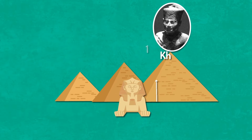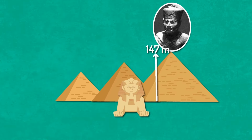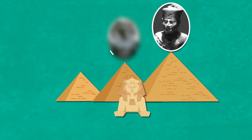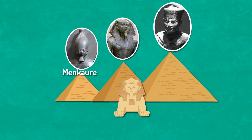It stands at roughly 147 meters high, and like the next 2, was carved from limestone, granite, and marble, much of which was transported to the site. The next pyramid to be built was for Khufu's son Khafre. The 3rd pyramid belongs to Khafre's son Menkaure and is significantly smaller than the other 2.